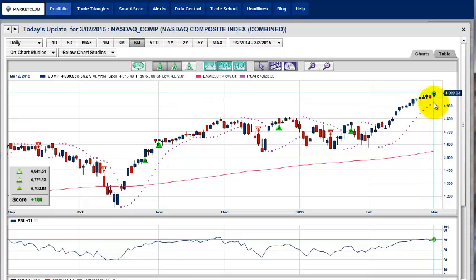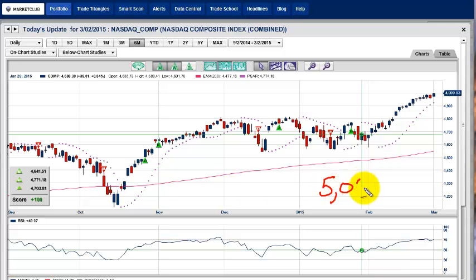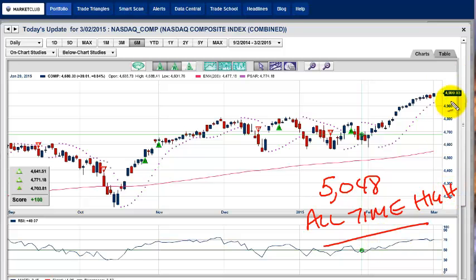So right now we currently have the parabolic at 4,926, which is a ways away, but that's going to creep up constantly. But I think we're getting very close to maybe seeing some sort of top. The 5,048 level, let me write that down for you, is the all-time high for the Nasdaq. So that's 5,048. That's the all-time high. And we're not that far away. So let's see how it plays out. We're at 4,999 and looking good. So let's see what happens for the rest of the day.